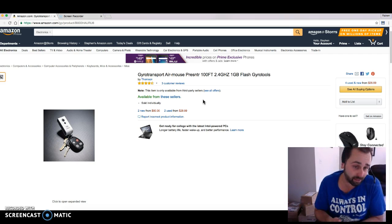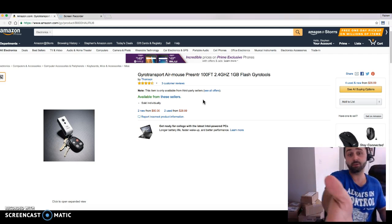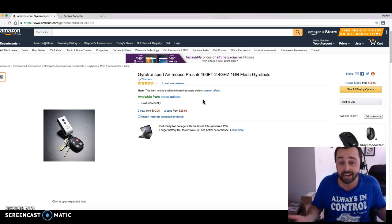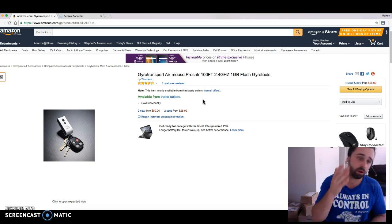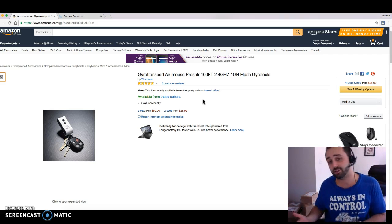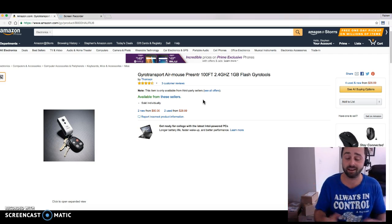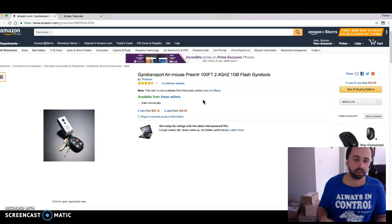It happens. You pick something up, you scan it. Maybe it's $3-4, even though there's 3 customer reviews, you scan it, it's going for 80-90 bucks brand new. I pick it up. I'm not going to sit there all day long trying to figure out what everything is and how it works. I mean, some people like to do that. Sometimes I just scan it and it's worth money and I send it in and I get paid. So if anyone wants to help me out with a gyro transport air mouse, let me know. But it's definitely some type of scanning product.